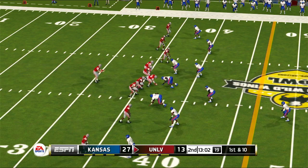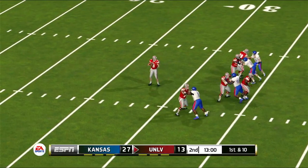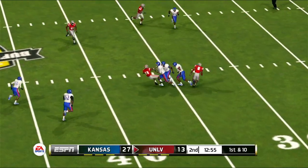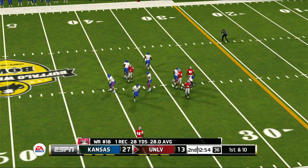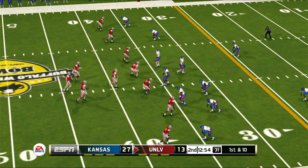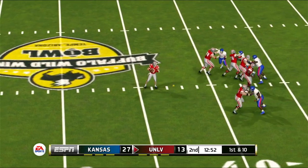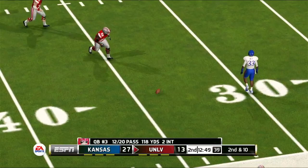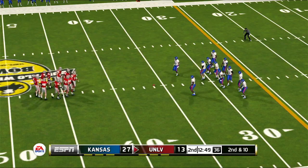They spread the field in the gun with five wide receivers. Gets it out quickly. And now he's got room to run. Big gain there for the first down. There was some miscommunication down there by the defense that allowed for that big gain. Five wide. That was incomplete, and it looked exactly like their last pass. It was the exact same play, and I think the offensive coordinator just tried to pull a fast one.